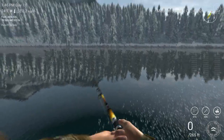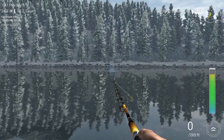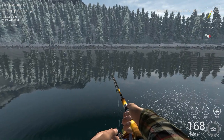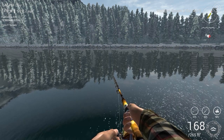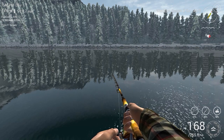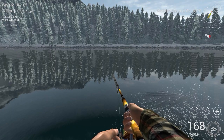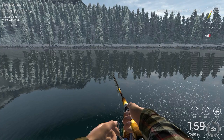Alright, let's cast this out again. Let's get this as far as we can get it. There we go. 168, not too bad. I'm going to let this drop as far as I can, but I'm not going to sit here too long because a few times it didn't get to the bottom. It's looking like it's going to do that again. I don't know why it does that. Maybe there's some grass out there that I can't see. It's hard to tell. But anyway, let's go ahead and start doing a stop and go in here.